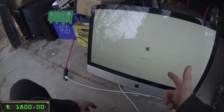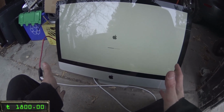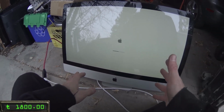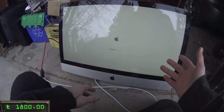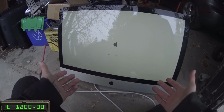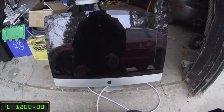You know what? It really doesn't matter to me what it does, because the result is the same. I'm going to bring it to my computer guy, and I know he doesn't really deal with Macs, but we'll see if he can make any sense of it. And if not, then we're going to have a fun scrapping an iMac video. Cool. So, it's not dead.